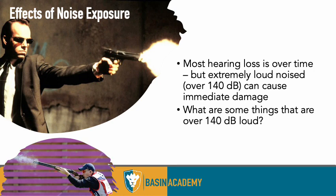There are a lot of things that are over 140 decibels, as you can see in the picture. A gun firing close to your ear or a shotgun could be very loud, it could be above that 140, or as we saw in the graph, fireworks.